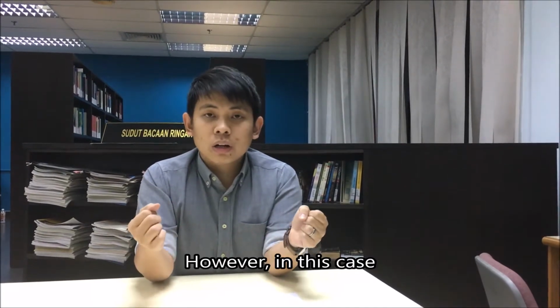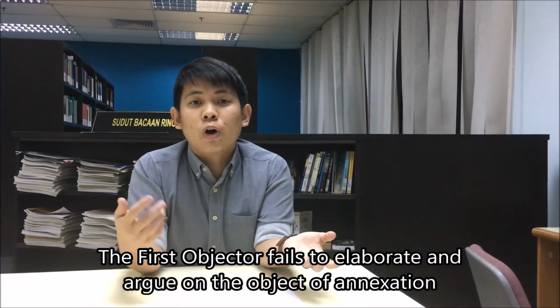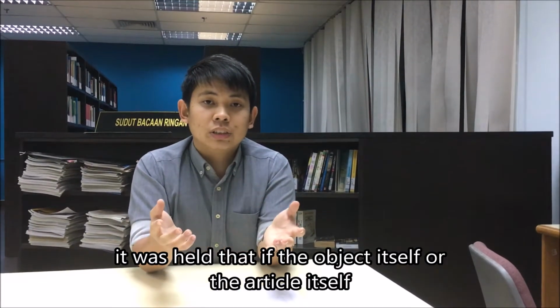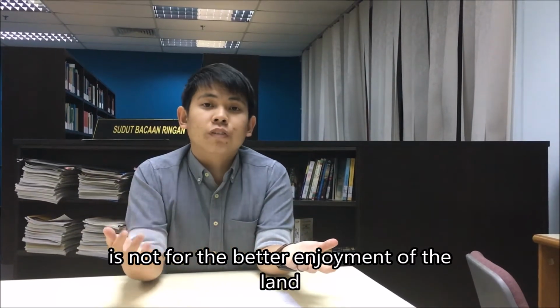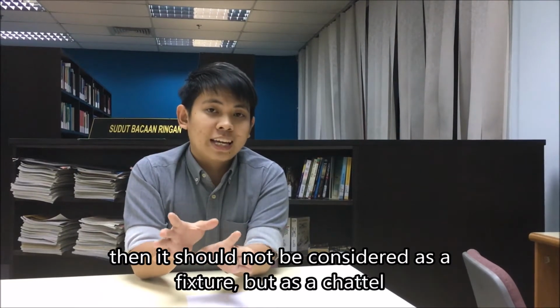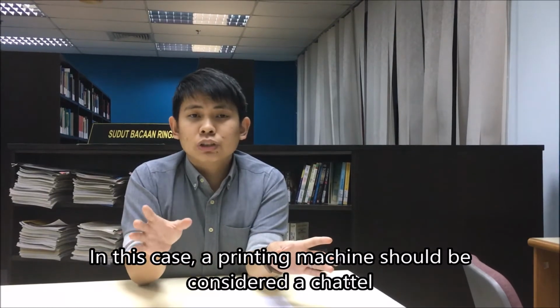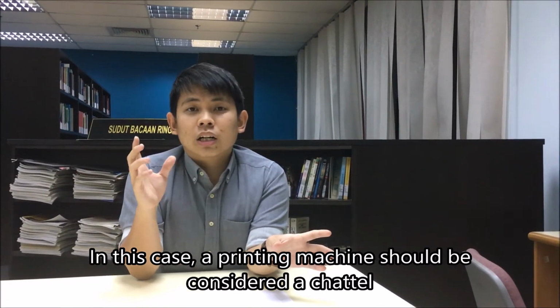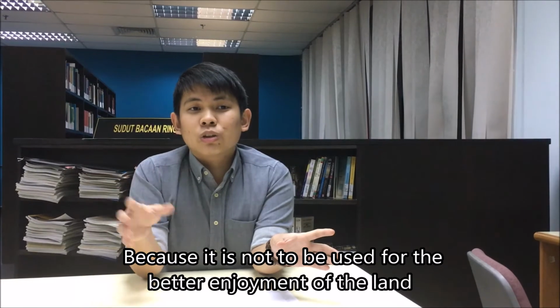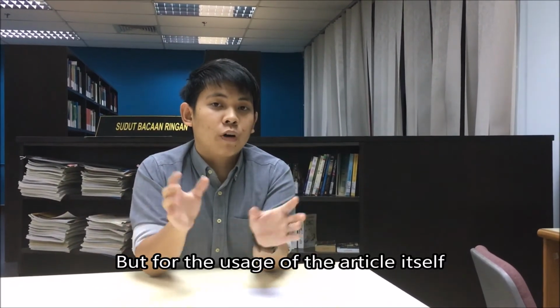However, in this case, the first objector failed to elaborate on the object of annexation. According to the case of Reid versus Smith, it was held that if the article itself is not for the better enjoyment of the land, but rather is for the enjoyment of the article itself, then it should not be considered a fixture. It should be considered a chattel. In this case, a printing machine should be considered a chattel because it is not to be used for the better enjoyment of the land, but for the better usage of the article itself.